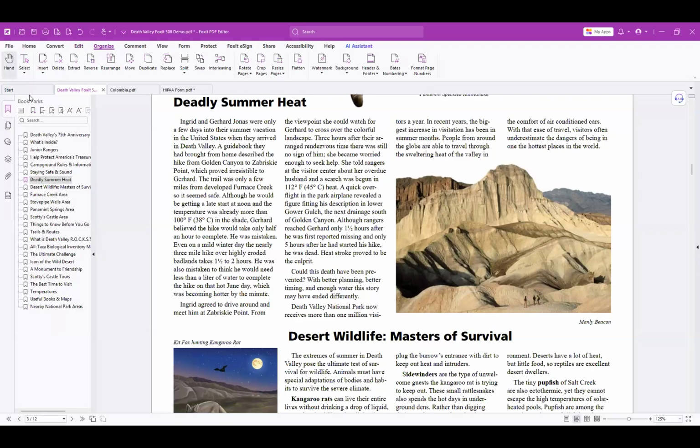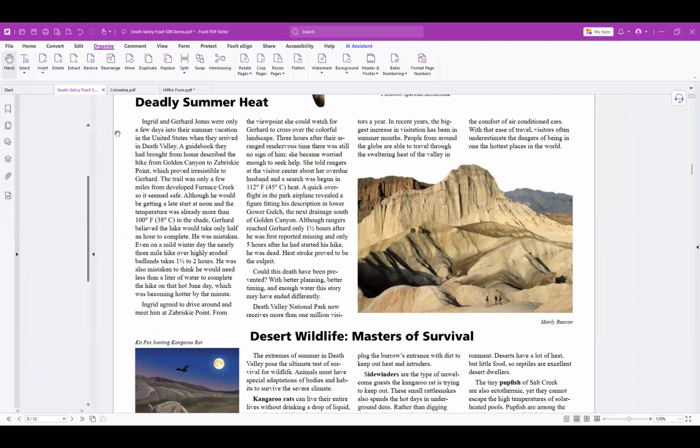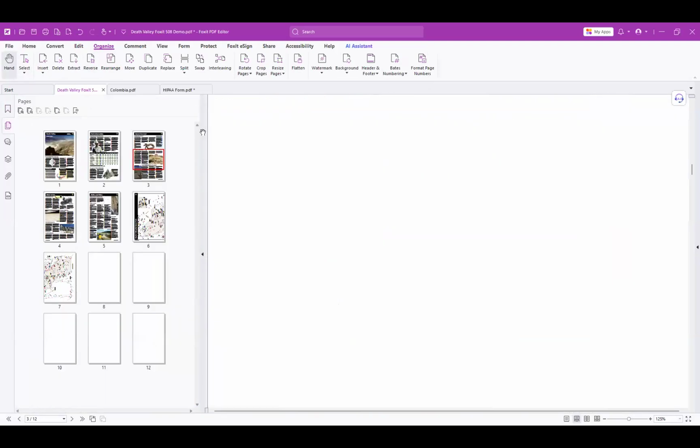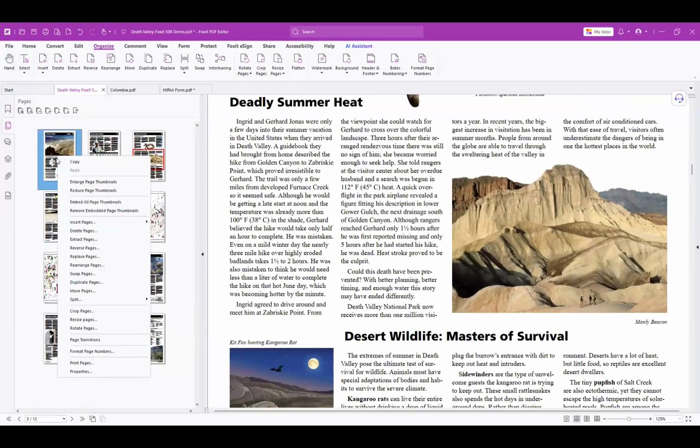All right, hopping along to the Organize tab, and on the left, I'm going to go down to the Page View, and now I can actually look at the document from a top-down perspective. Let me open this back up. If I slide it out, I'll be able to see the whole PDF. So now if I want to right-click and interact with it, I can delete the first page or crop it.